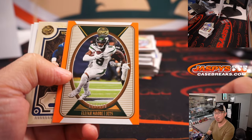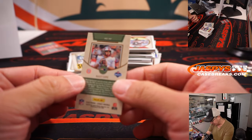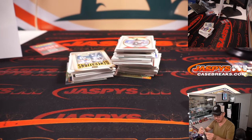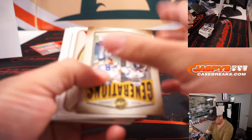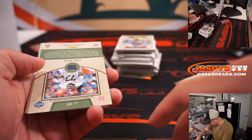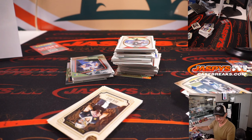There's Elijah Moore to 199 for the Jets. Got a Bailey Zappe, 11 out of 20. Another low numbered mini card here for Karen and her Patriots. And we've got an Evan Neal rookie autograph for the G-Men. That's going to be for Matthew and the Giants.